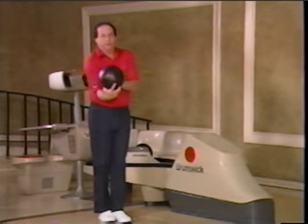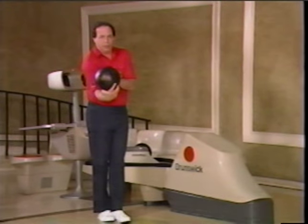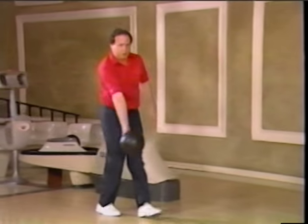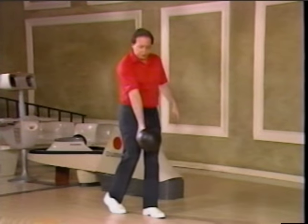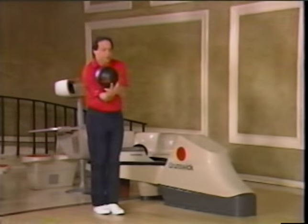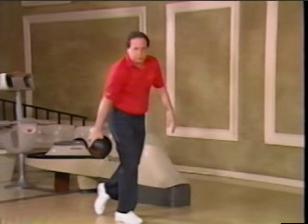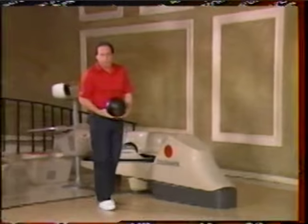Now let's talk about the six-step approach. I take six steps to get more power and more lift into my shot. I take my first step, and then my second, and then put the ball in motion on my third step. This way I get more power and more lift into the shot. Let's try it again. Get ready, get set, take the first step, second, and put the ball in motion. This is recommended for six-step and seven-step approaches.